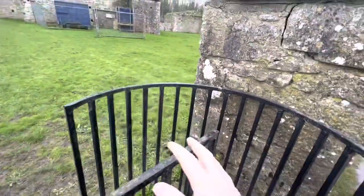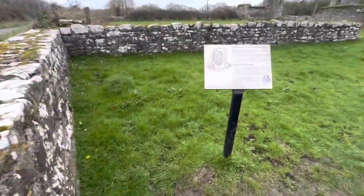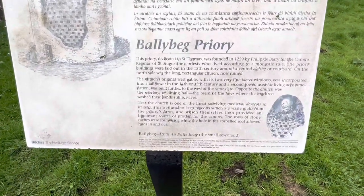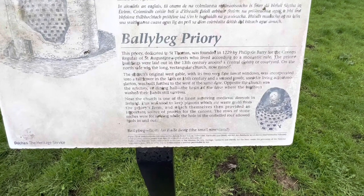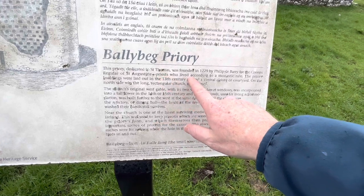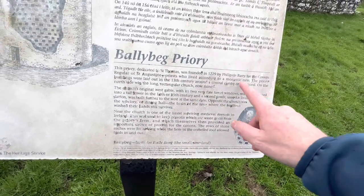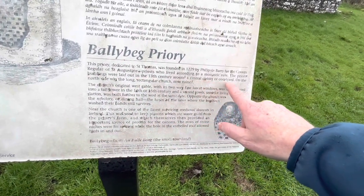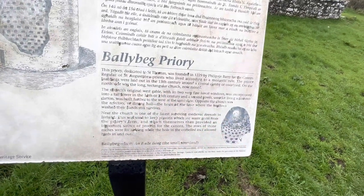This is a really old priory here in North Cork area, and as we can see, the priory dedicated to St. Thomas was founded in 1229 by Philip de Barry from the canons regular of St. Augustine, priests who lived according to the monastic rule. The priory building was laid out in the 13th century around a central cluster of courtyard. On the north side was the long rectangular church, now ruined.